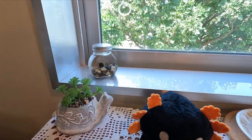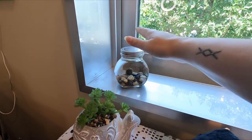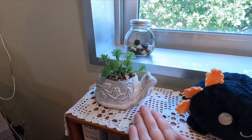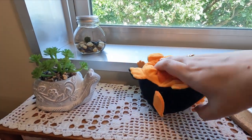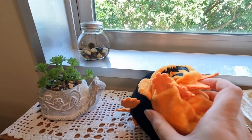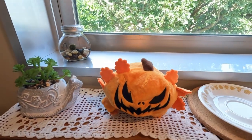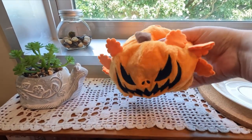All right, and then over here we have Pete. He's doing great. I just cleaned out his dish again the other day, so he's fantastic. This is a little fake succulent, but obviously it's a snail, so I had to get it, right? This is an axolotl that my husband got me. It's actually one of those tea turtle plushies that go inside out. Maybe I can do it one-handed. But he's a Halloween axolotl that turns into an angry pumpkin, and it's so cute.